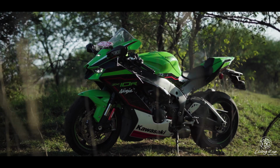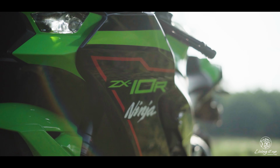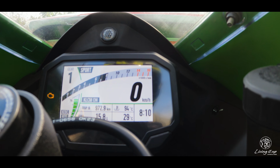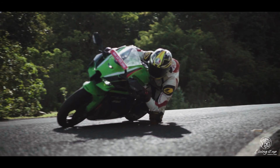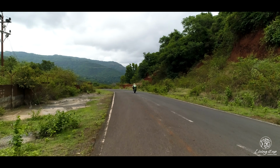Meet the Kawasaki ZX10R, a thoroughbred race machine in road trim. Designed with just one aim in mind: speed. Be fastest off the line, fastest into a corner, fastest out of it, and you guessed it, face-meltingly fast on a straight.